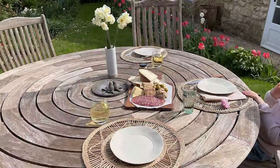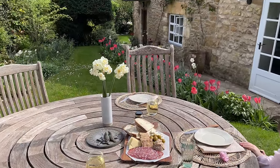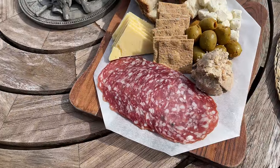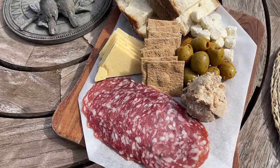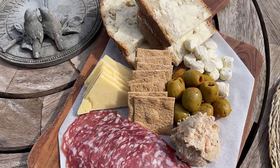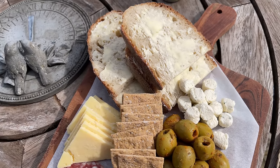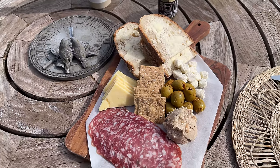We've just come outside for a little al fresco lunch. We've set the table up out here, and we've got some lovely views back to the house. So we've got a little charcuterie plate, some meats that we've brought back from France with us, some rosette de Lyon, crackers and cheese from the deli around the corner here in Chipping Campden, some olives and more little cheese bites that we brought back from France, and some sourdough bread and butter. Lovely.